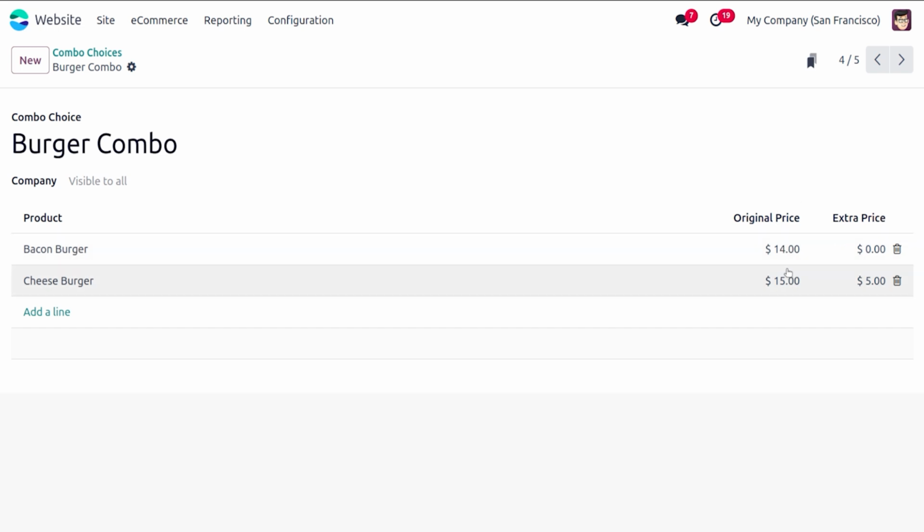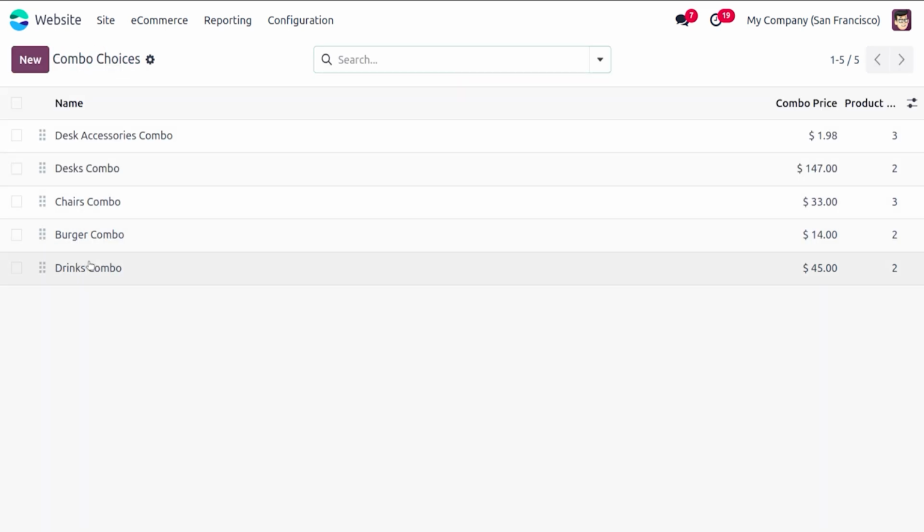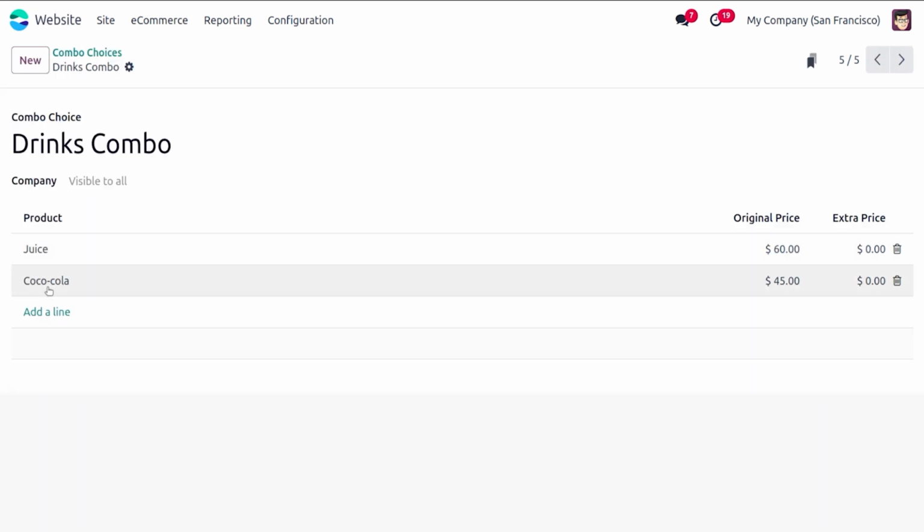Here we can see the original price of the product. If we need to add any extra price, we can mention the extra price here. So here the actual price of the cheeseburger is 50. We are adding an extra price of $5. Then the next one is drinks combo. Here we can see two products, juice and Coca-Cola, are added.